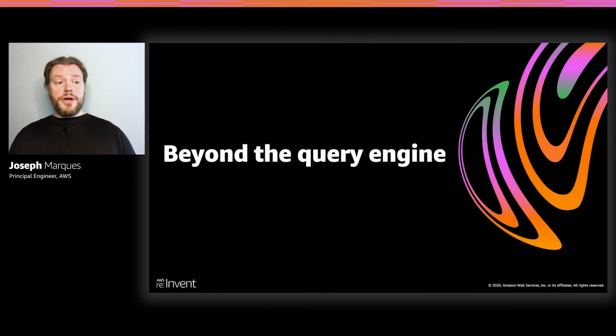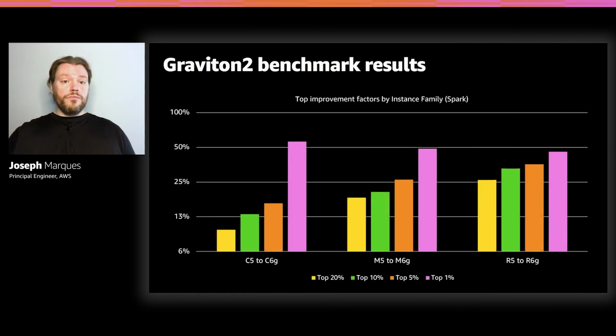But let's also talk about, in our remaining time, some considerations that you would have beyond the engine. So even if the engine is completely optimal, it doesn't necessarily mean that you should keep it just to a C5 or just to an M5. So we also want people to think about hardware too. So AWS offers the Graviton 2 platform.